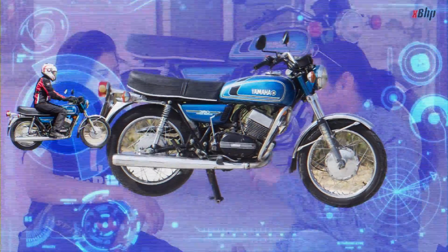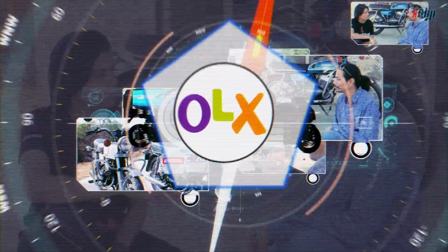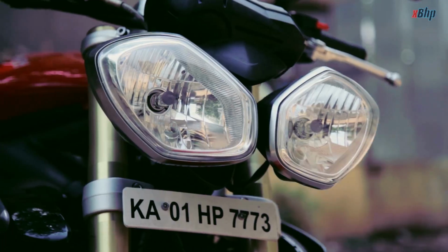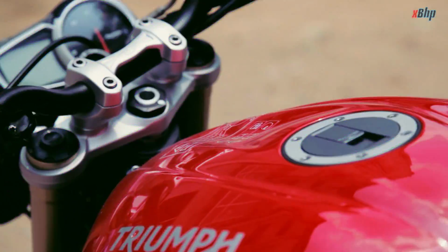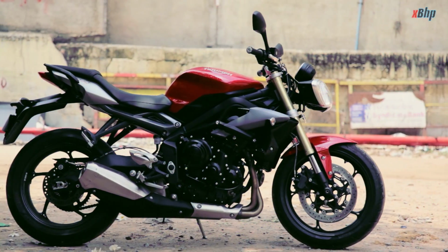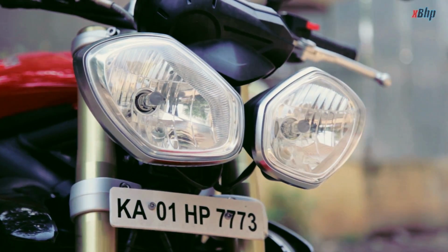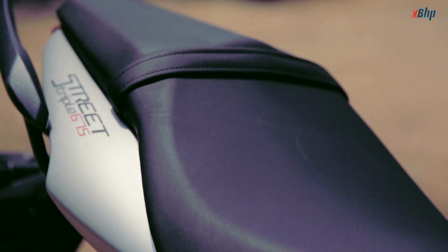From a two-stroke road missile, we now present to you one of the best street fighters of today, the Triumph Street Triple. To be successful, everyone needs a strong foundation. The same applies to motorcycles as well. Meet the Street Triple from Triumph.